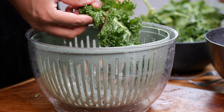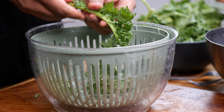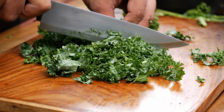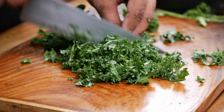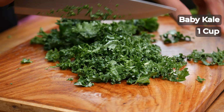Now let's talk about baby kale. These leaves are soft and delicate, but the stems are not. They are tough, they are fibrous, and it's best to remove them. Once you have got just the leaves, a few quick chops is all that you need. Bite-sized pieces that fit easily on a fork are perfect. For this salad, I'm using about 1 cup of chopped baby kale.